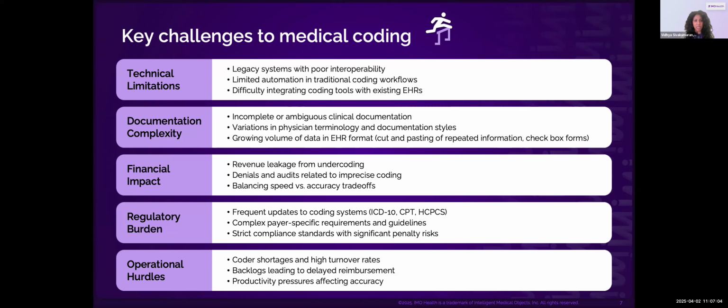Physicians also vary greatly in their terminology and documentation style, creating inconsistency. And the growing volume of data in EHRs, often in cut and paste format or checkboxes, further complicates the coder's job. The regulatory burden is another major challenge. Coding systems like ICD-10, CPT, or HCPCS undergo frequent updates that coders must master. Payer-specific requirements and guidelines create a maze of rules that vary by region or insurer. And with strict compliance standards carrying significant penalty risks, the pressure on coding teams is intense.